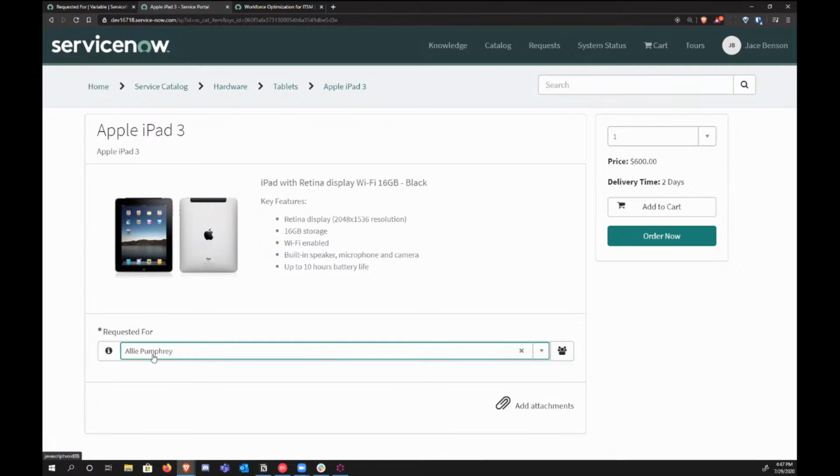Why it pre-fills with me, I'm not sure. I don't think I have that preset. That's a function of the variable type. I read that in the doc. So it automatically defaults to the person who's looking at it, which is something that I have made for every single reference requested for variable that I've ever put on a form. So that's awesome. That's a super helpful feature as well.